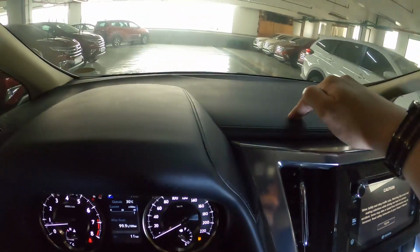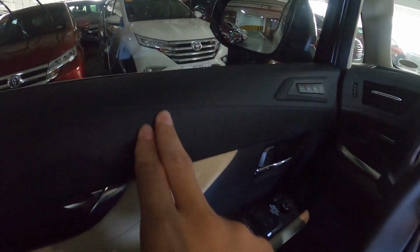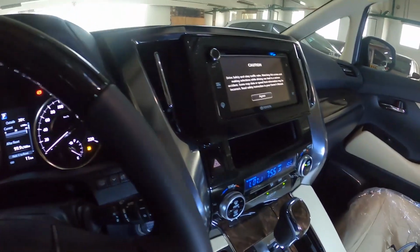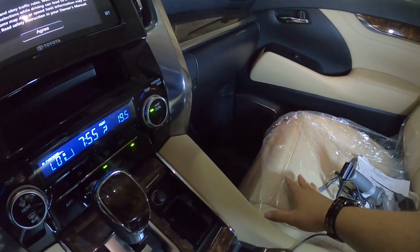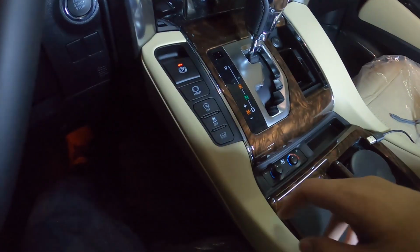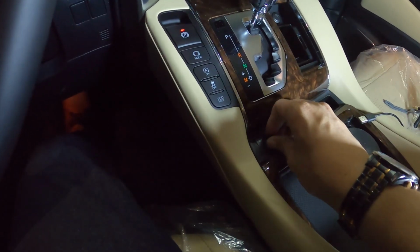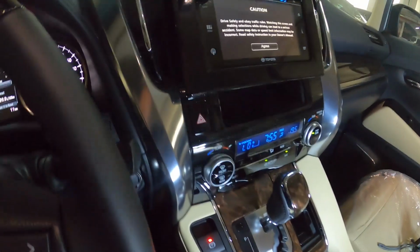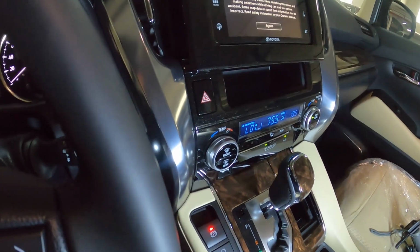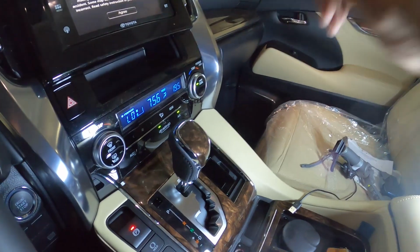So this is soft padded. This is leather wrapped. This is soft padded. This is leather wrapped. You have wood, aluminum. So the seats are leather wrapped, of course, and they're also ventilated. They have a cooling and heating function. And also, unlike most vehicles, the passenger seat has more adjustments, which I'll show you later.